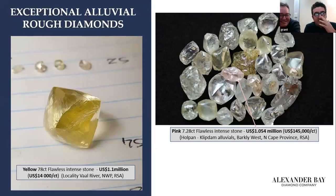Okay, so there's your answer. The stone sold on the auction for $1.1 million. It was approximately $14,000 a carat in the rough.